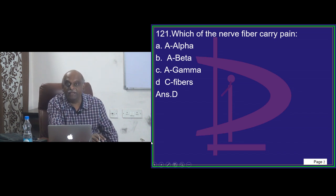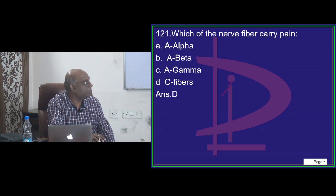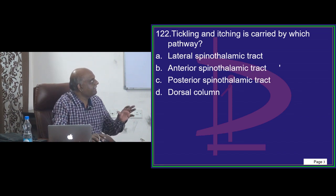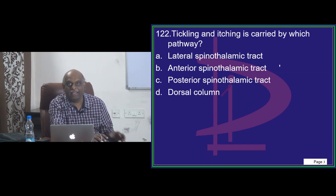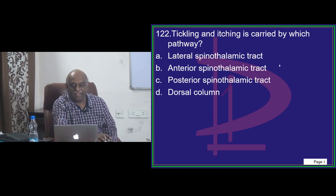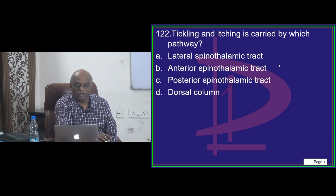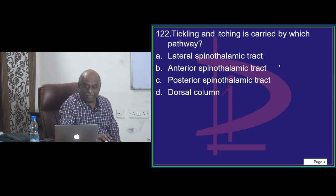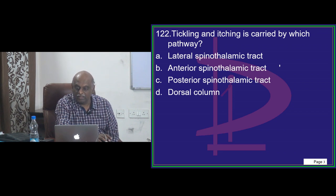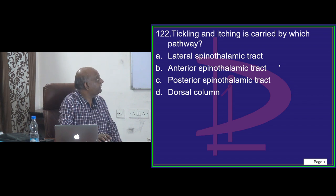Absolutely right. C fibers are the ones which carry the pain. Most of you are right. Tickling and itching is basically carried by which pathway is the examiner's question. Tickling and itching is carried by what pathway is my question to all of you. Yes. Thank you, Tariq. Absolutely.